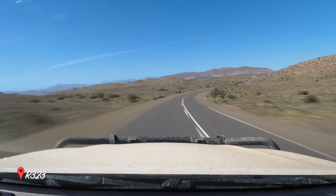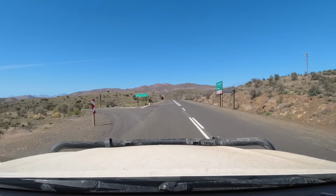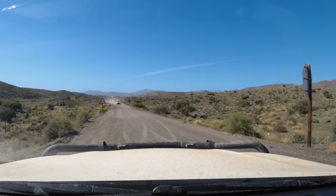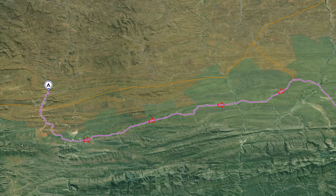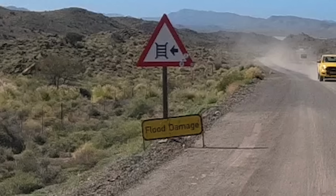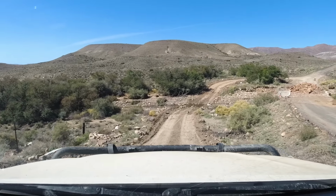So it was decided. We were going to take the R323 south from Meiringspoort and then turn off onto an unnamed gravel road, which we'd be driving on parallel to the N1 all the way to Prince Albert Road. It's a long drive now that I think of it. We failed to notice this yellow sign saying flood damage, but there were soon a few signs that this morning's drive may not be smooth sailing.